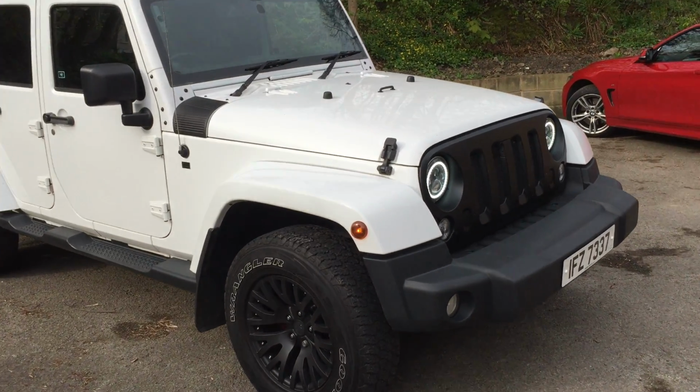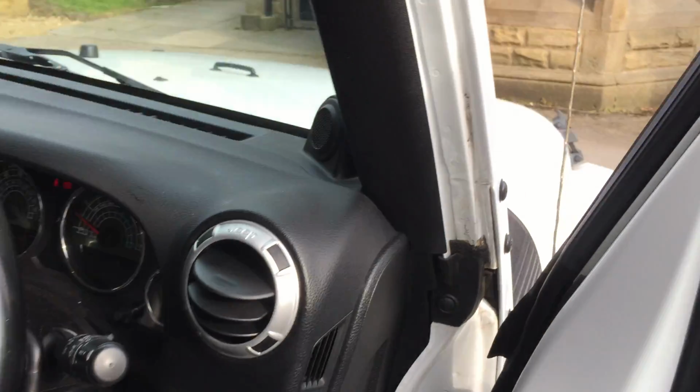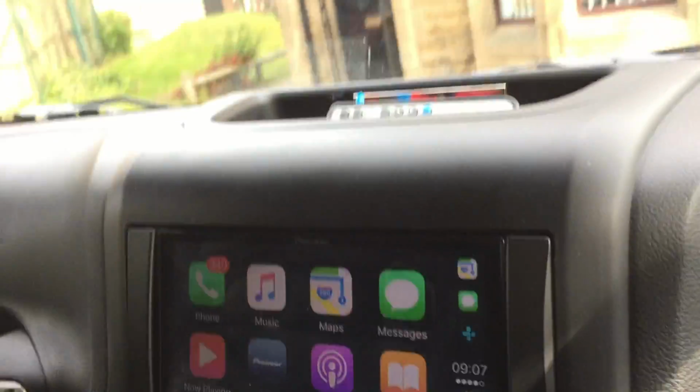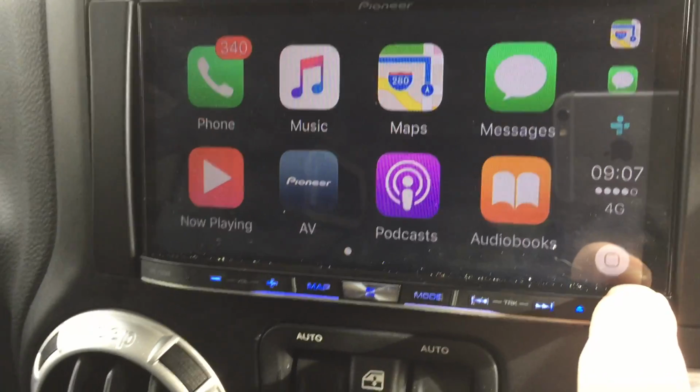Okay, so this time around I'm tricking out a Jeep and improving the technology inside the car. Most people know me, usually I deal with Apple sort of stuff, so it's no surprise we've got CarPlay as one of the main features that I first put into the car.